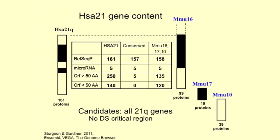The other thing that we know, and that is the reason for a lot of challenges in Down syndrome basic research, is that these genes that we understand that are conserved in mouse are distributed on 3 different mouse chromosomes. The telomeric region of mouse chromosome 16 has about 100, and then 2 internal segments, one on mouse 17 and one on mouse 10, respectively have about 20 protein coding genes and 40 protein coding genes. They also have, of course, mouse-specific genes.